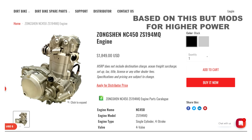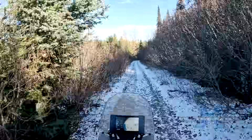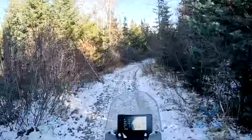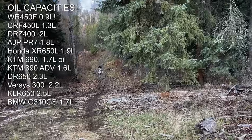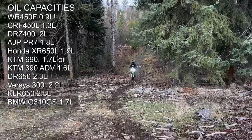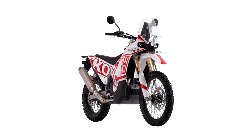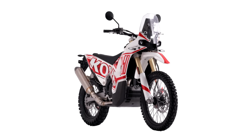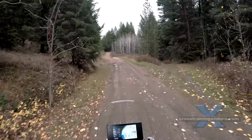Potential issues of the Kove as a lightweight adventure bike. Engine longevity. It is a highly tuned engine, putting out similar horsepower to any 450 enduro bike. So obviously you will be looking at maintenance and engine rebuilds more than, say, a DRZ 400. Oil capacity, 1.8 litres is actually great compared to 450 enduro bikes. It's even more than a KTM 690. But you will still be doing oil changes more often than your typical adventure bike. Some riders don't mind doing an oil change on multi-day rides, others do.